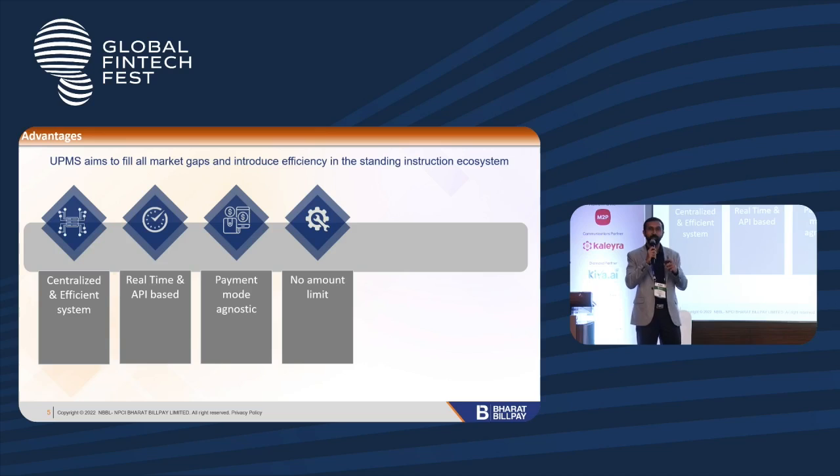So what happens when you're doing a registration? There are two modes of registration. One, what we call a reminder facility. The customer gets a reminder when a bill is generated, where the customer needs to authorize that payment. For that mode of payment, there is no amount limit because the customer is authorizing it. The second method is auto debit, where the individual restrictions on the payment instruments stay. But there also, if a bill presented to the customer breaches that max limit threshold, then that auto debit automatically gets converted into a reminder. So it's not that the SI will fail. Instead of an auto debit, the customer will be prompted to authorize that payment. So basically, at the end, there is no amount limit while registering through UPMS. Hope it answers your question, Juhi.